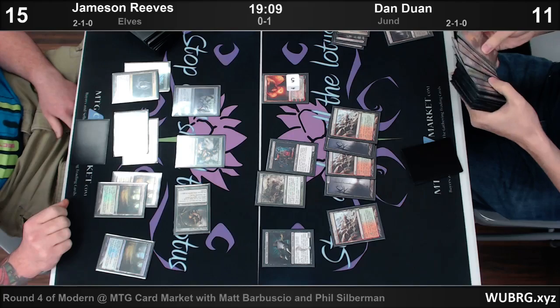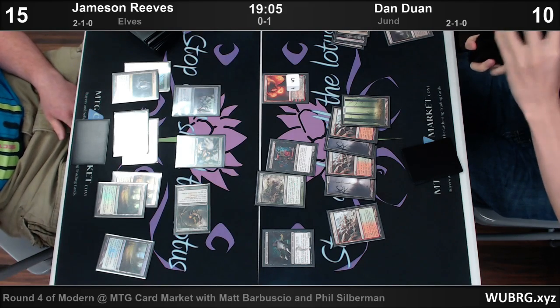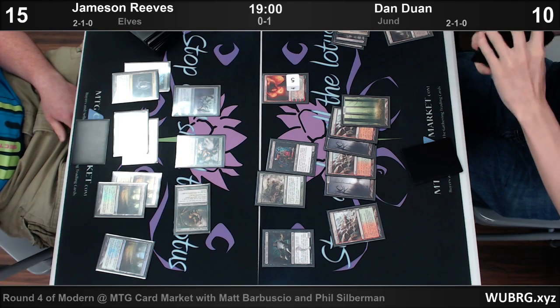A bunch of animals. Dan gonna fetch here. Actually, 10-inch. Specifically fetching the forest in case he mills it over with the Tasigur activation. Subtle play. I've had that happen to me. It's actually happened to me at the Grand Prix.